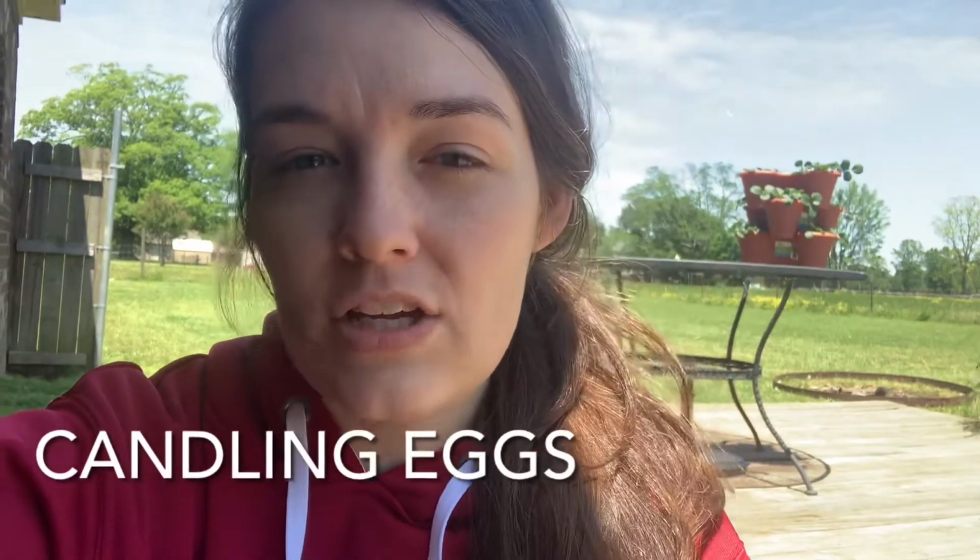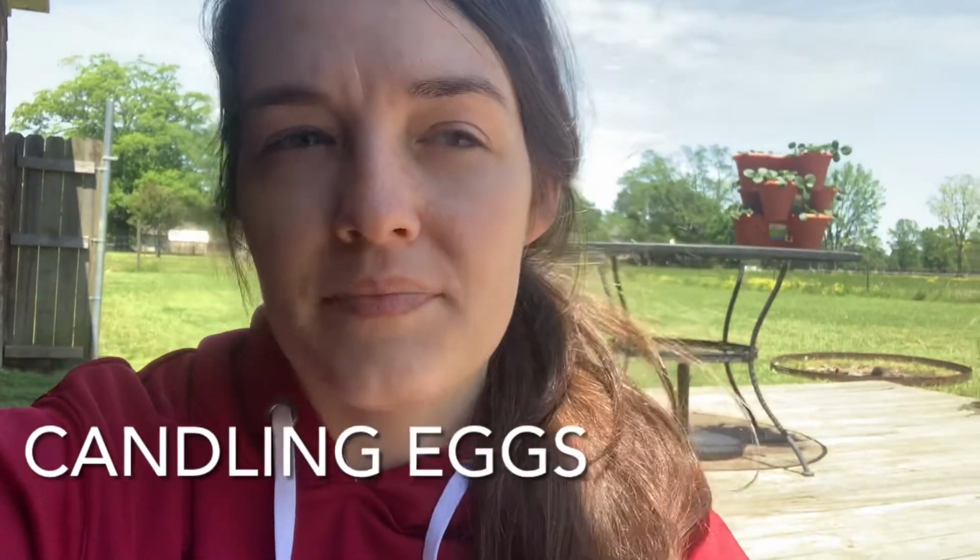And so once we decided to move her away from the other chickens, we did the candle lighting with the flashlight at nighttime, and that was really helpful to see if anything was growing, because we were, I think, almost 2 weeks in at this point when we decided to move her away from the other chickens. So it was a pretty big spot in the egg when we candle lit them.